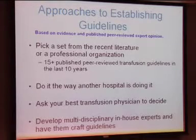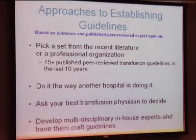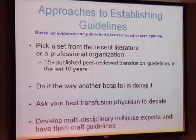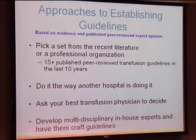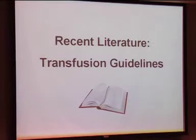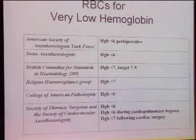Or you can actually develop multidisciplinary in-house experts by doing an immersion orientation to the literature, and get clinicians who understand as much as there is to understand about the appropriate use of transfusion in their discipline, and then use those people as thought leaders to move ahead a set of guidelines. Whatever you do, whichever approach you take, you have to own the guidelines in the end. You have to follow them.